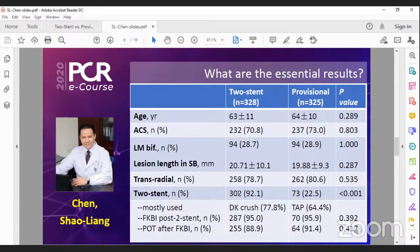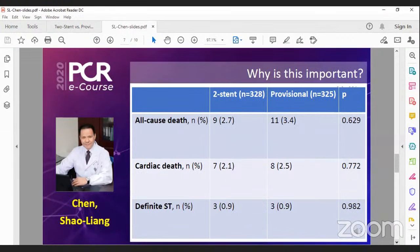So what I like about this trial is that this is a real life bifurcation trial. What I like more is that it matches Egypt so much. They performed IVUS in only 25% of the cases. So IVUS was not routine. 75% of the cases did not perform IVUS. The 2 stent technique was proven to be safe.